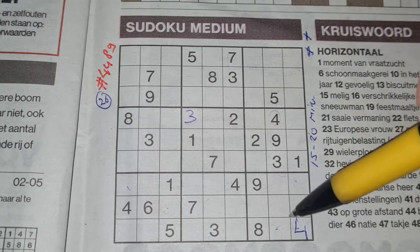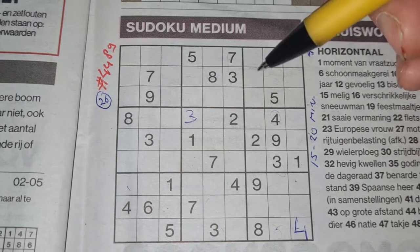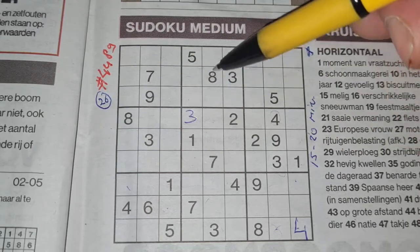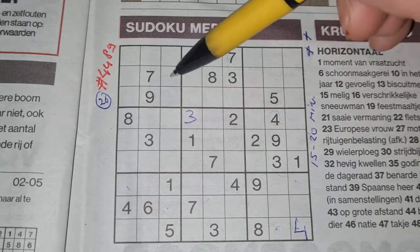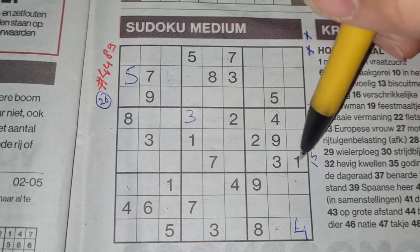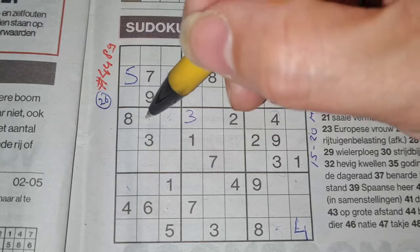Then. Let me see. We have a 5 in the first row, 5 in the third row. So in the row between, the second row, the only 2 places left for the 5 should be here or there. We see that 5, no 5 there, so the 5 should be there. Alright. 1 in this row, 1 in the middle row. So in the row above, the only 2 places left for the 1 should be here or there. We see there a 1, no 1 there. 1 should be there.